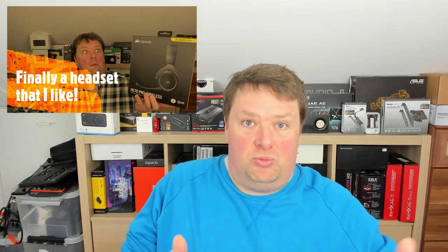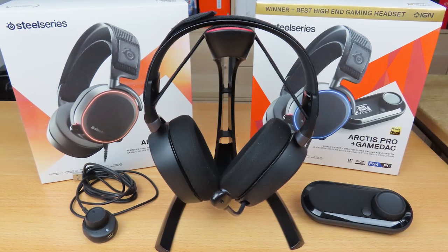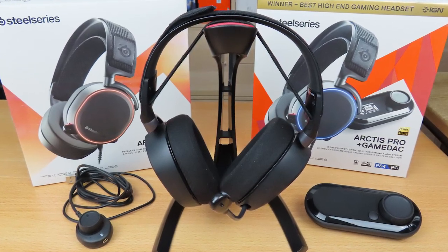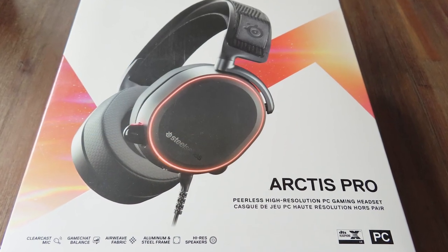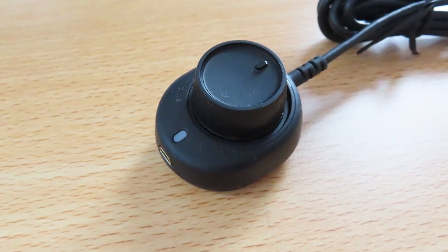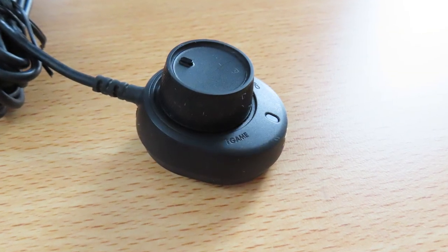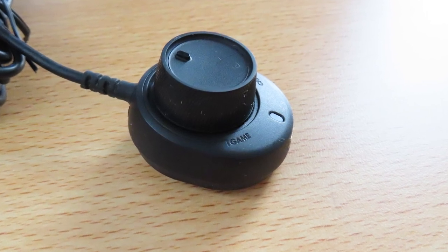Last year ended with the Corsair HS70, a headset that, when reasonably priced, is a great wireless headset with some awesome software. So why not continue with the headset and start with the GameDAC from SteelSeries? Now, before I used the Corsair as my main Friday evening gaming with my mates headset, I used the SteelSeries Arctis Pro with its main advantage that it has that little dial where you can switch between the game and the Discord audio. The audio quality was okay for gaming, but it wasn't clearly made for music.